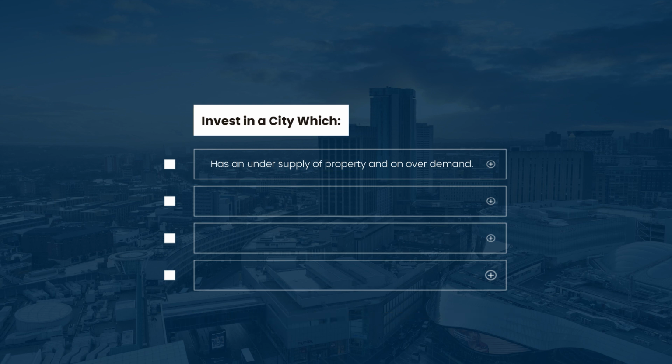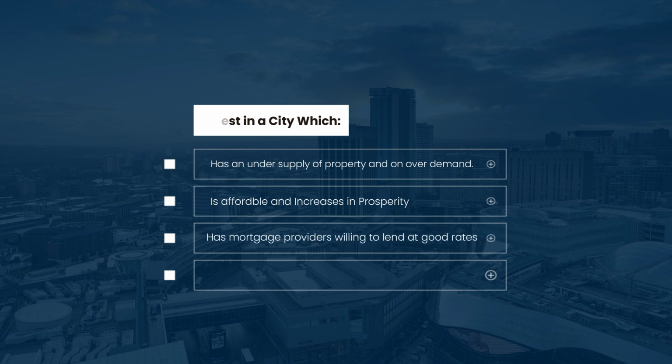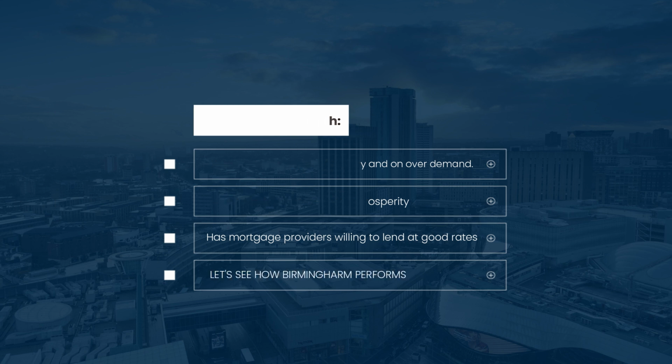afford them to. As a result, for our second point, we need to consider both affordability and the increase in prosperity in that region. And finally, 3. We need areas where mortgage providers are willing to lend at good rates. So how does Birmingham perform?